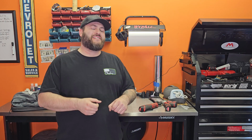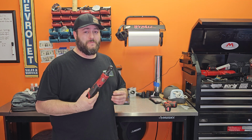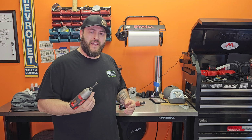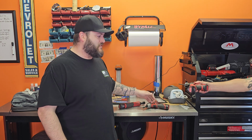Number 4 on the list is power tools. How many times have I been cranking a ratchet, going away. Nowadays, you just hit a button. Like, for example, this is one of my favorites, the electric ratchet. Just hit a button, it spins the socket for you. And then you got an electric impact, you know, the ones that can take a little bit more torque, stuff like that.